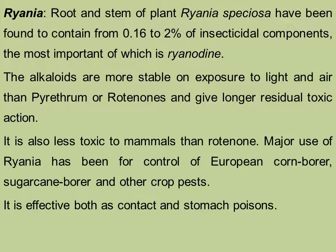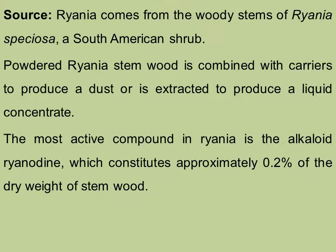It is also less toxic to mammals than rotenone, so this also helps in Rhynia being used more as compared to other botanical insecticides. Major use of Rhynia has been for control of European corn borer, sugarcane borer, and other such crop pests. It is effective both as contact and stomach poison. Rhynia comes from the woody stem of Rhynia speciosa, which is a South American shrub. Powdered Rhynia stem wood is combined with carriers to produce a dust or is extracted to produce a liquid concentrate. The most active compound in Rhynia is the alkaloid rhinodine, which constitutes approximately 0.2% of the dry weight of wood.